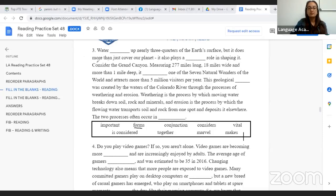But it does more than just cover our planet. It also plays a role in shaping it. So we generally have a pivotal role, main role, major role, vital role. So something out of that we do have vital. These words commonly go with the word role. So it plays a vital role means an extremely important role in shaping it.